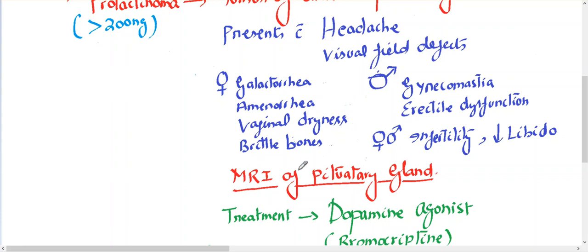Okay, why brittle bones? Estrogen normally causes bone formation, that is osteoblast formation, but when there is less estrogen, then that will lead to bone destruction and fracture, right? So similarly in males there is gynecomastia, because as we saw that when there is more prolactin, that will suppress the GnRH, that will suppress FSH and LH, and then there will be less testosterone, and that will cause gynecomastia. Less testosterone also causes erectile dysfunction, right? And in both male and female, it can cause infertility and decreased libido.